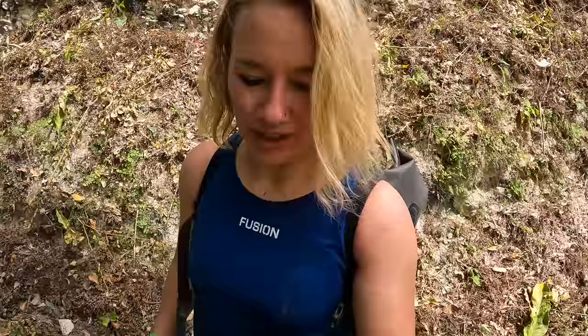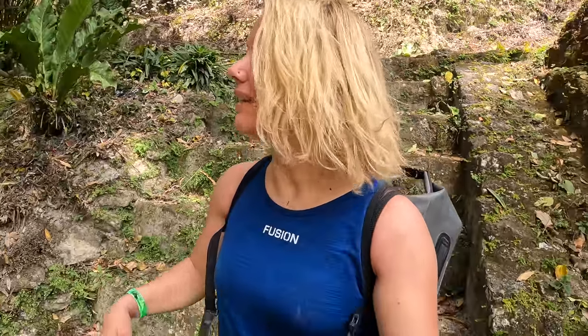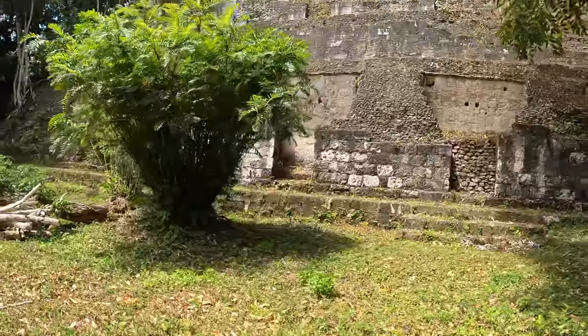I just can't get over the fact that there used to be an ancient Mayan civilization of thousands of people living here remotely in the jungle, building these incredible stone pyramids and structures. It's unbelievable.